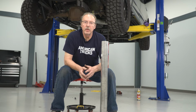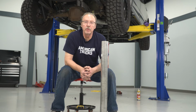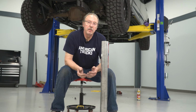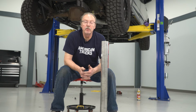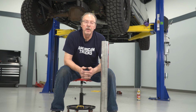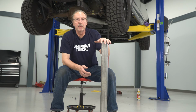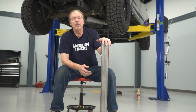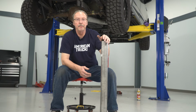All right, so this particular exhaust system is designed for multiple configurations of your truck. Ours happens to be a crew cab with a 5.5 foot bed. Yours may be different, so you'll have to adjust for that. But for our case, what we need to do is remove 10.5 inches from the rear of this pipe so that it will fit our configuration. So let's go ahead and measure that and get it cut.